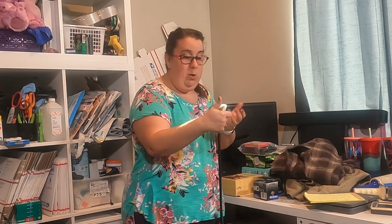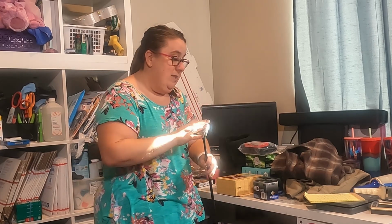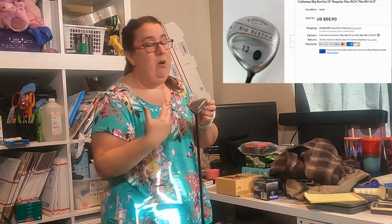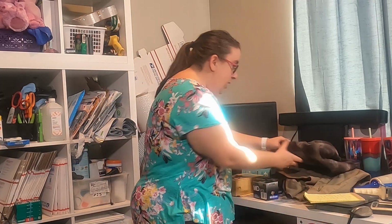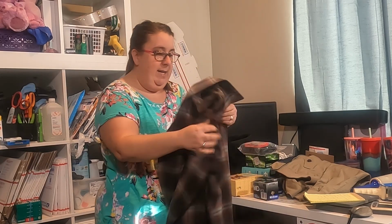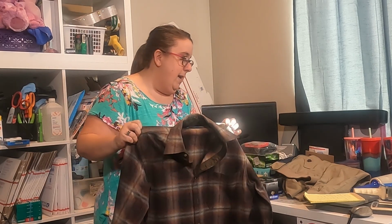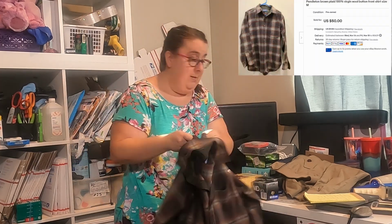So while I'm holding it, I'll start with this Big Bertha Callaway Golf Club. This guy sold for $55, and I pick up individual clubs for maybe a dollar or two at a yard sale. Then we've got this Pendleton jacket, shirt, flannel. This guy, I paid $5 and it sold for $50.